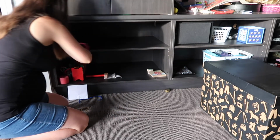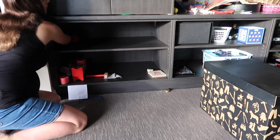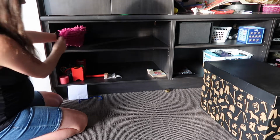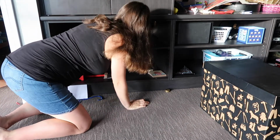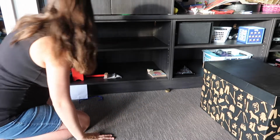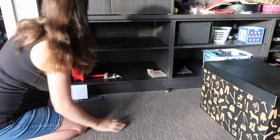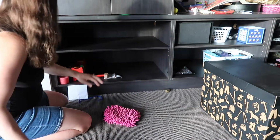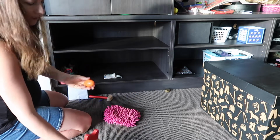So this is the playroom, which is also our theatre room. I dusted this 2 weeks ago. We were going to have a mum's group play date. Unfortunately, everyone else was sick, but hey, the house got clean anyway, even if we didn't have any visitors. So I'm just using this cloth to dust it as best as I can.